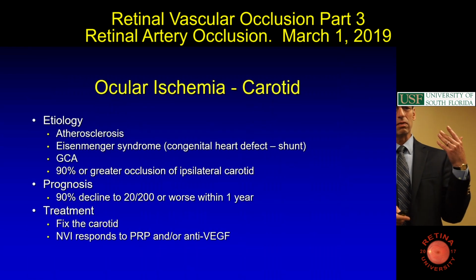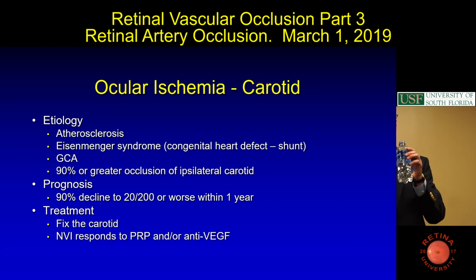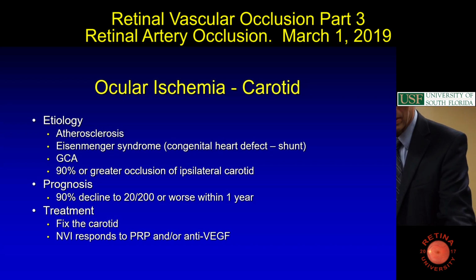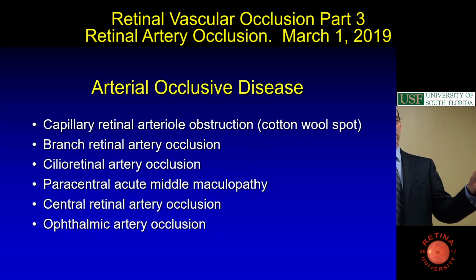It's usually atherosclerosis. It can be giant cell arteritis, and most people lose vision. And you can fix the carotid, and you can do PRP or anti-VEGFs. My experience is those eyes are just very difficult to fix. Sometimes you'll get an unexplained vitreous hemorrhage. So that's separate. So then these are all arterial occlusive diseases.